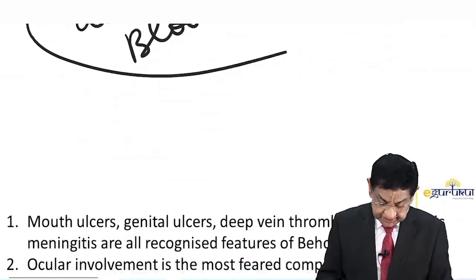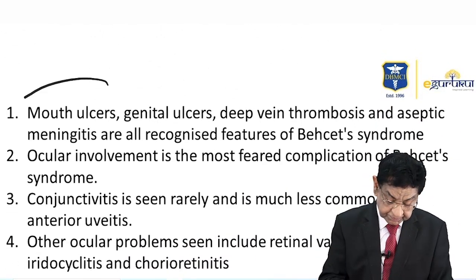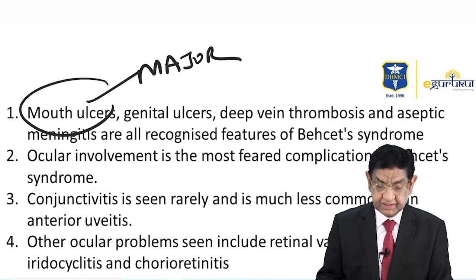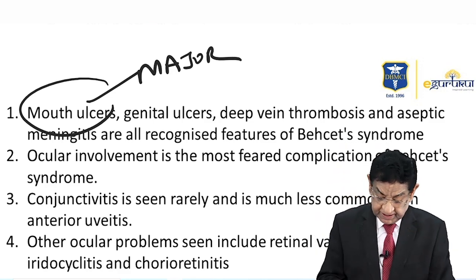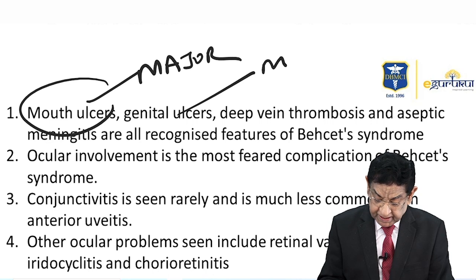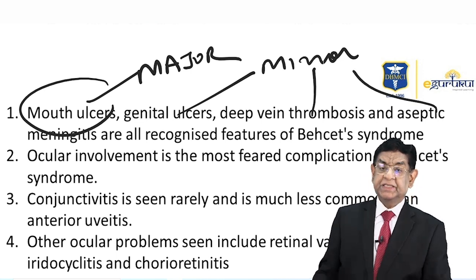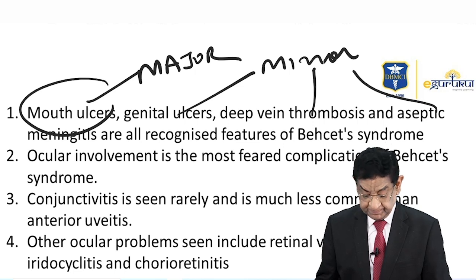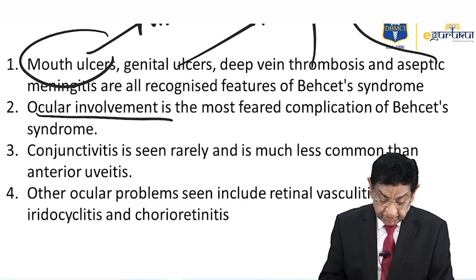The patient has recurrent oral ulcer as a major criterion. There are major and minor criteria. Recurrent oral ulcer is a major criterion, and recurrent genital ulcer is a minor criterion. Deep vein thrombosis and aseptic meningitis are all well-known associations of Behçet syndrome. Ocular involvement is there in the form of uveitis.